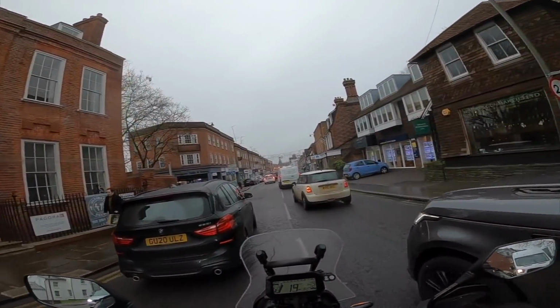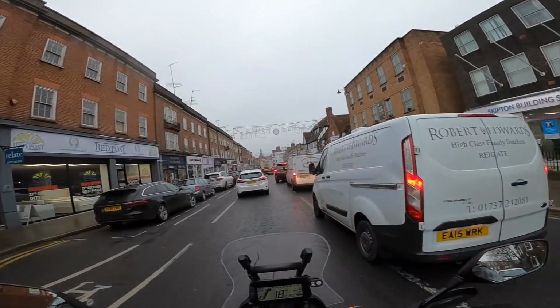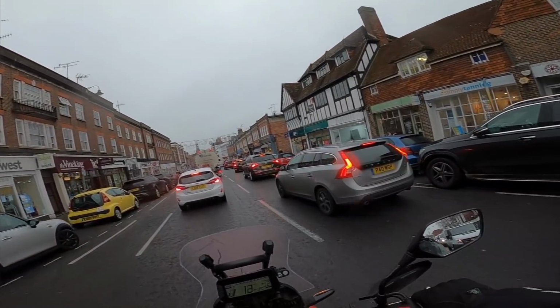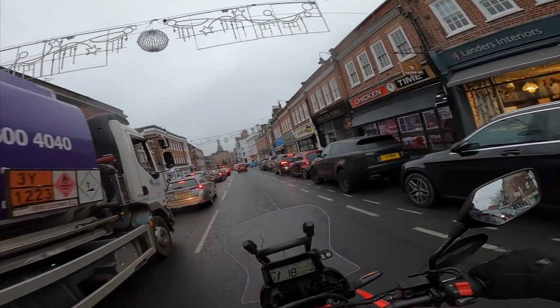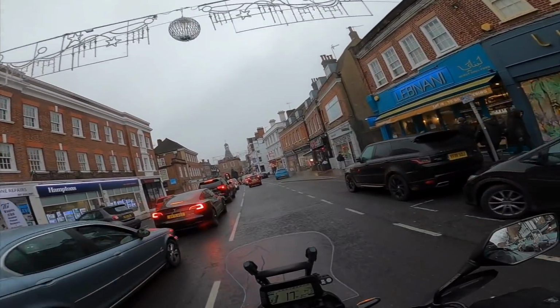Bit of non-planned filtering. So yeah, I probably picked the wrong route today, but at least we get to know what it's like filtering. And I've got to say, very easy indeed. It's nice and high, so you can look over the cars, you can see what's coming.